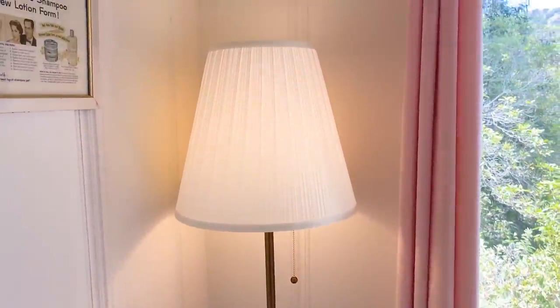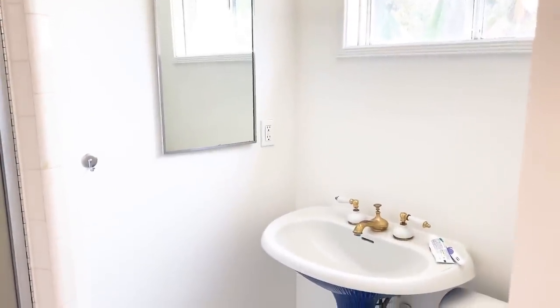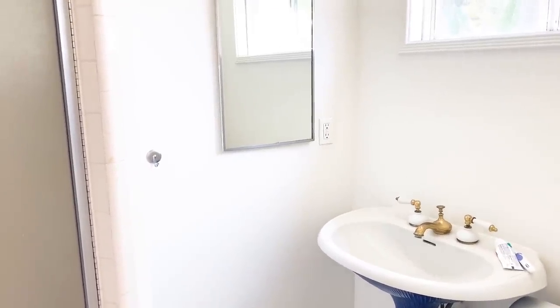I also have this really cute lamp that I got from IKEA, which is really nice, and it's really cozy at night time. So there's also an original bathroom in here, and this is from the 1930s, so we still need to change and decorate this bathroom. We literally have not really touched it since we've been here.